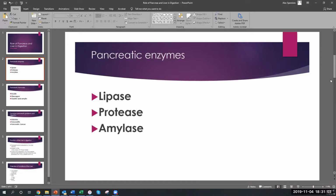Lipase works with bile to break down fat in your diet. Our bodies will have trouble absorbing fat and the important fat-soluble vitamins A, D, E, and K without the appropriate amount of lipase in it. It could look like diarrhea, fatty bowel movements if you don't have enough lipase.